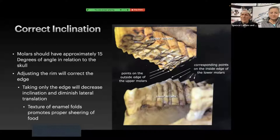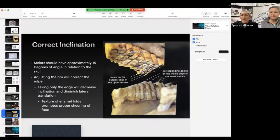And you've watched me work, and like, you're done. Yeah, I'm done. I don't need to grind on them for 45 minutes. I need to adjust them. And we don't need to take a lot of tooth because it goes back to the reserve crown. Be minimalistic in the way you adjust so that you can maximize these teeth. Because again, it's not about eating. It's about neural function. Taking the edge will only decrease inclination and diminish lateral translation. Texture of enamel folds promotes the shearing of food. It literally works like a cheese grater. It doesn't work like a cutter.